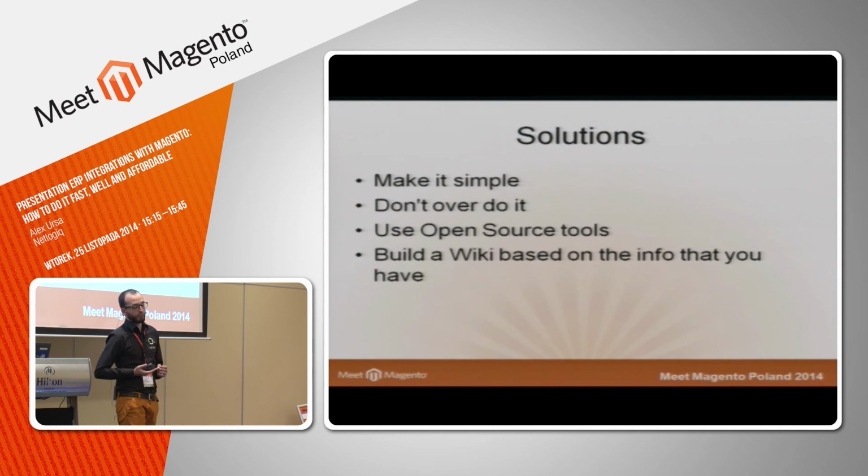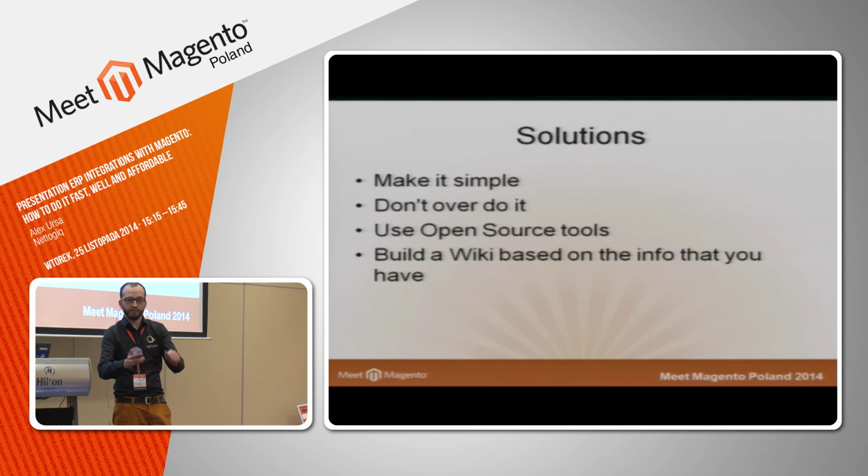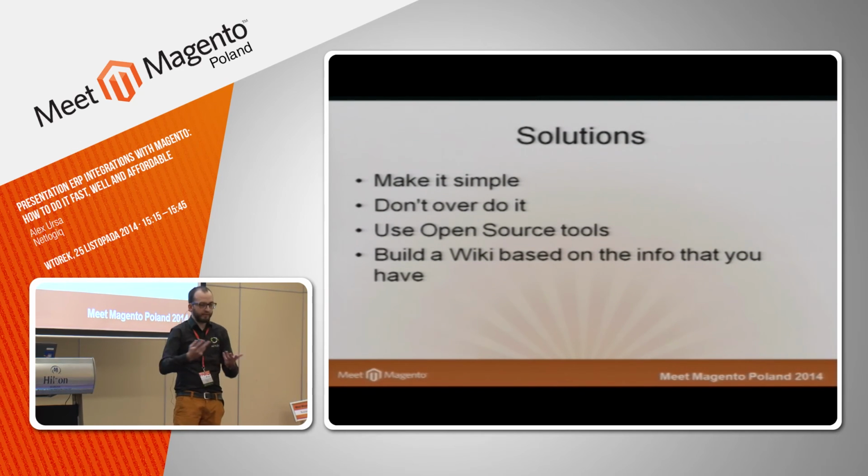Also, build a wiki based on the info that you have. So doing all these integrations, I took all this kind of information and created a knowledge base. And when I have a new team working on an ERP integration, even if they didn't do any ERP integration before, they just go through this wiki. So they know what kind of problems they could have, what exceptions, and they know what to ask the company who built the ERP, because the majority of the time the client says, okay, this is a company that builds or is helping me with the ERP. Please go talk with them because it makes no sense to ask me.